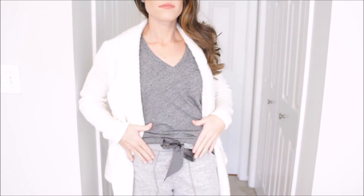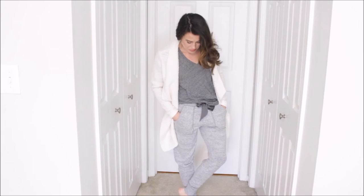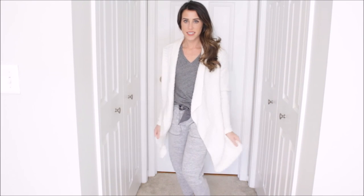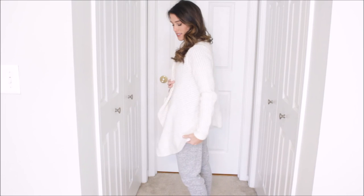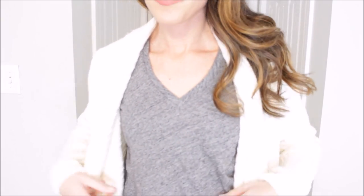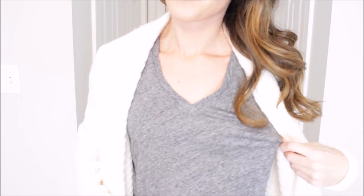And for the coziest outfit of them all, I am obsessed with these sweatpants. They are so comfortable and soft. Let me tell you, these are the softest sweatpants. They are a jogger style, and I'm obsessed with them. I also paired it with this really chunky cream cardigan. It goes a little longer in the front and a little shorter in the back, but it is so soft and cozy. And then I just threw my favorite cotton gray t-shirt on underneath, and I am so ready to go on the couch with a cup of hot chocolate and watch a movie and hang out.